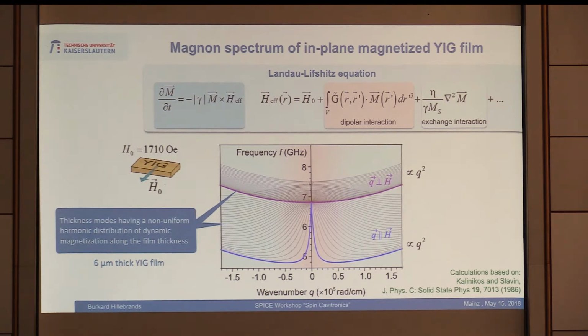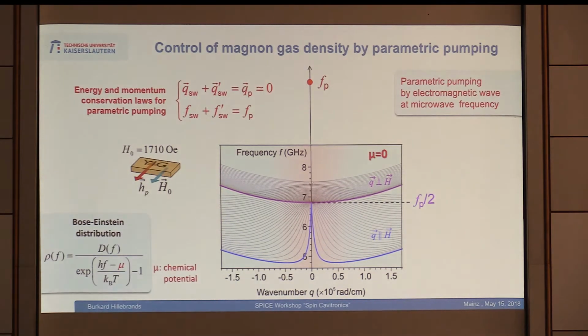How do we do it? Of course, a room temperature system in thermal equilibrium does not have a chemical potential, but we can close this open system simply by injecting photons. And now again, we have photon-magnon interactions, the kind of things we have heard so often already today. This photon will decay into 2 magnons. Here are the 2 magnons, so these states will be very, very highly populated.